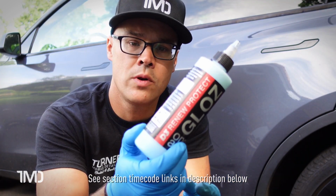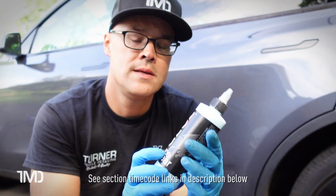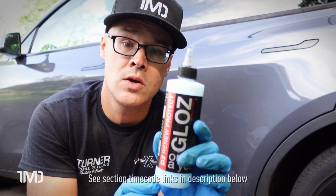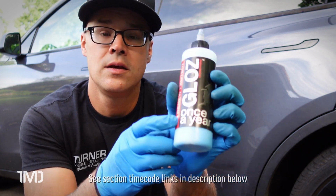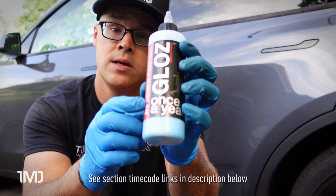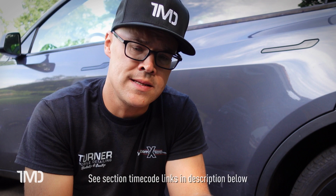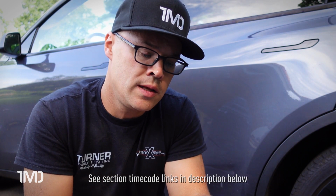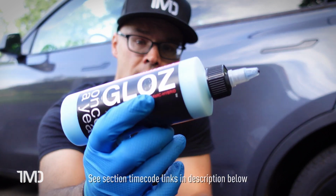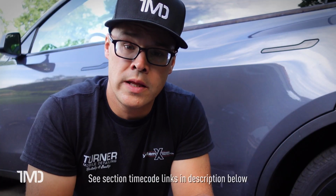The next product that we're going to be discussing is the Renew Protect D3 Gloz. This is their tire dressing, or really tire coating, because it's supposed to last a whole year. See here it says once a year application. Now, I've used the previous version of this stuff. It did not say D3, so I'm assuming that they updated the formula. Now it says ceramic hybrid, if you can see that in the camera right there. I'm assuming they've updated their formula.